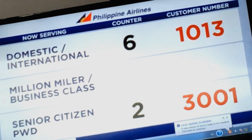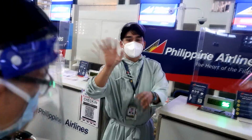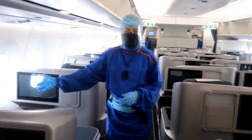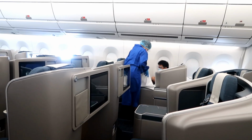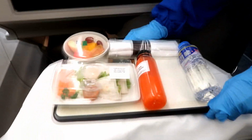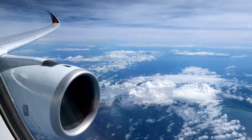With airline tickets sold at very low prices, we took advantage of the opportunity to book a trip on one of PAL's longest domestic routes, upgrading our seats to business class on board their state-of-the-art A350 aircraft. Check out if having all these amenities in this 2-hour flight is really worth it. Keep it here on Airline Travel and Airports.